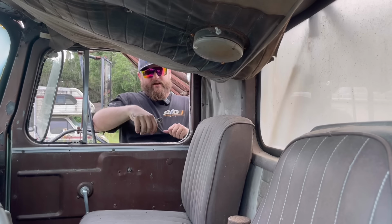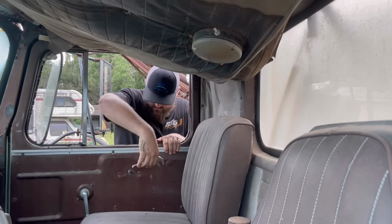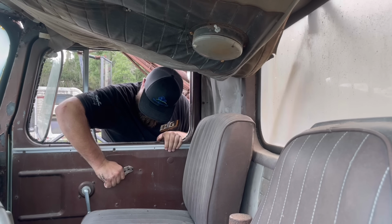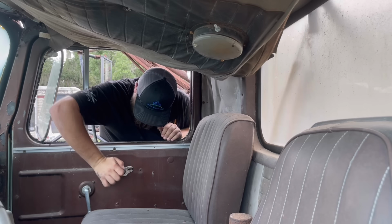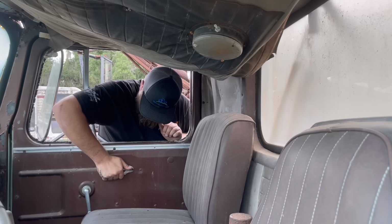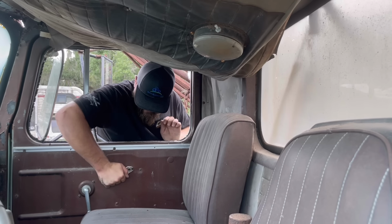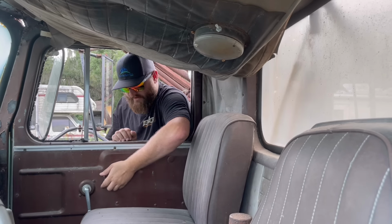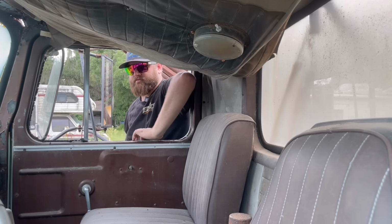All right, guys, so I've got the window open here. I'm gonna try to get this door handle, it's like broke off. A pair of vice grips. If we can't get that to open, we may have to crawl through. Come on. Dang it. I don't think I'm gonna fit through this window. I'm too dang fat. I guess I don't really have a choice.